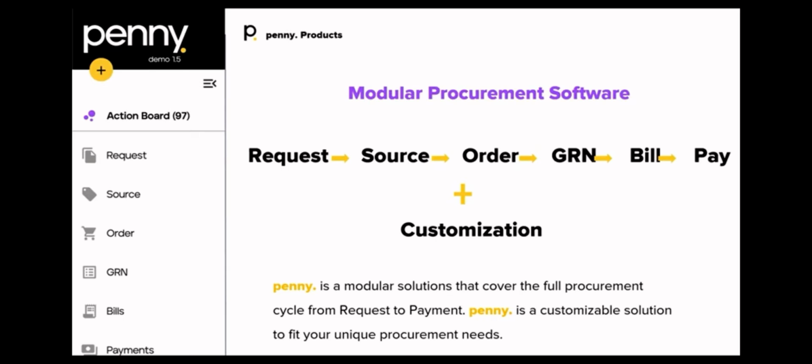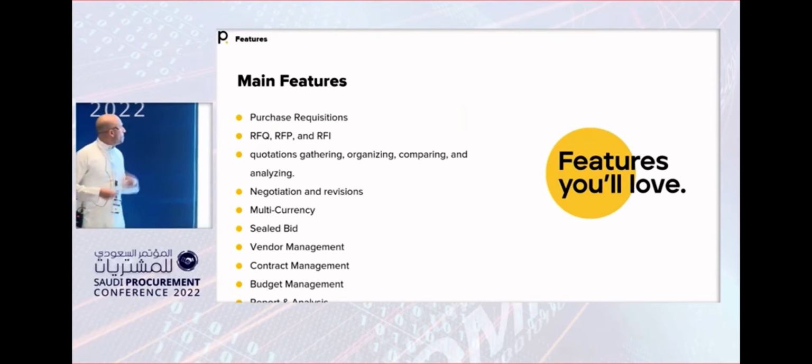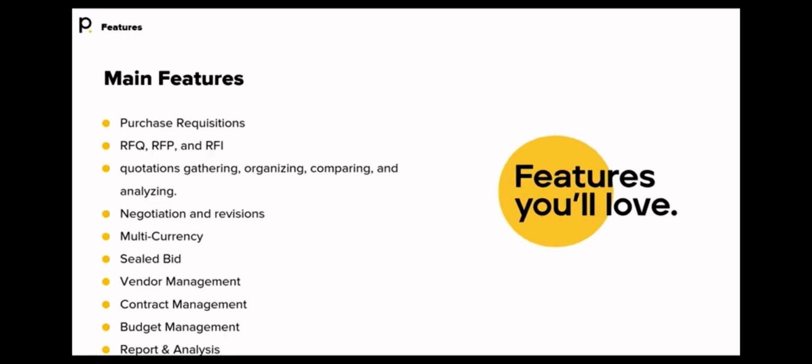So if you have an ERP system and you are sending the order from your ERP system and managing your bill and payment in the ERP system, Penny can complement by providing the purchase requisition and sourcing, a complete automation of RFQs and RFPs. Main features include purchase requisition, RFQs, RFPs, and RFI, complete automation of quotation gathering, organizing, comparing, and analyzing. What you do in multiple emails, gathering information from multiple emails and putting it in Excel sheets and comparing this Excel sheet, Penny automates all of that.